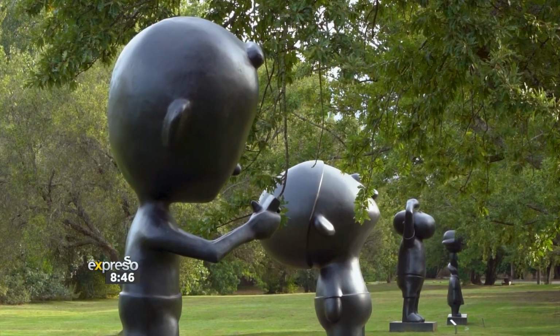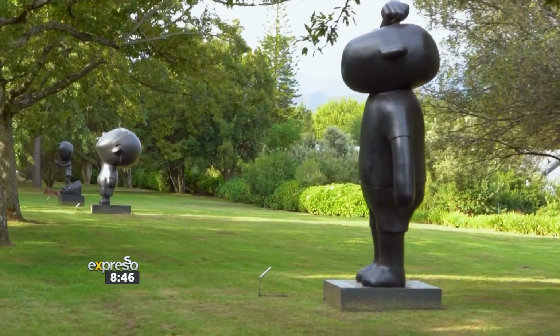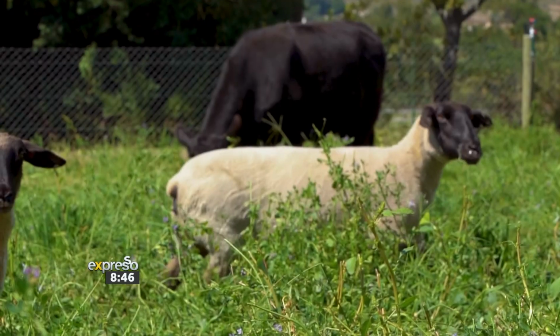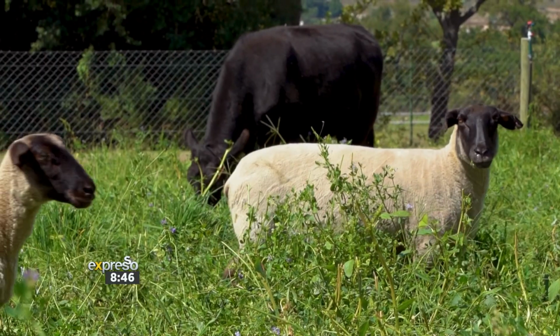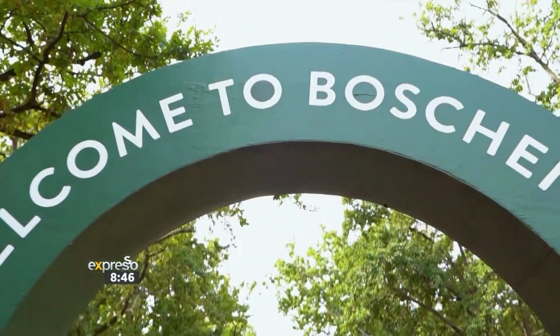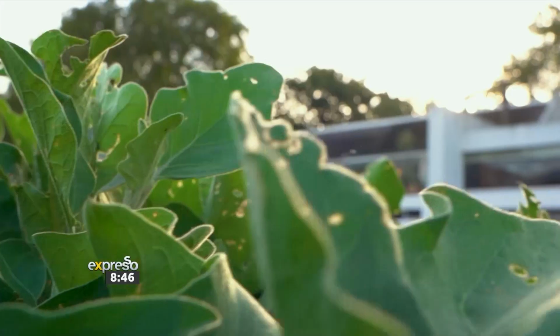We are about to embark on a little mini journey through the stunning Franschhoek Valley, where culture and heritage, sustainable farming practices on another level, and some real adventures await. We're going to discover the true essence of South African culture and hospitality. Welcome to Boschendal Estate. Wow, I think the first thing that hits you when you walk into Boschendal are these majestic landscapes.